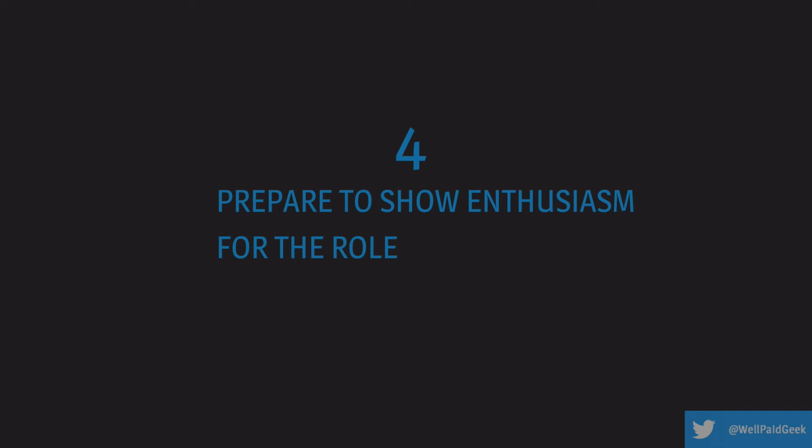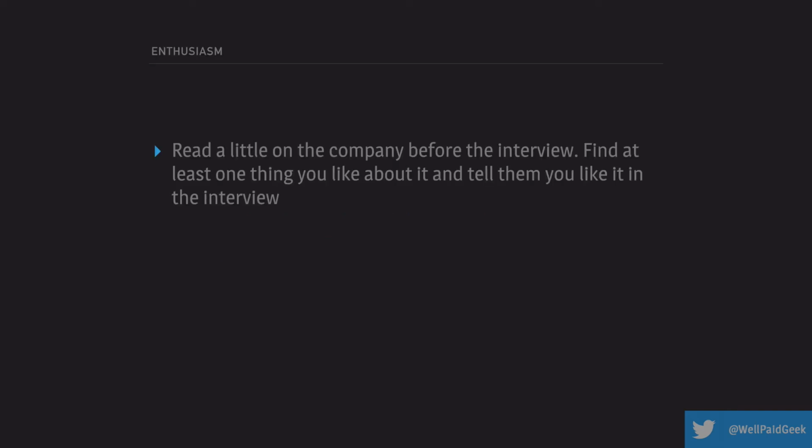So you can show enthusiasm by doing the following things. You can read up a little on the company before the interview, find at least one thing you like about it, and tell them that you like it. It can be something small, for example, I really like the way the company has grown since it was founded 5 years ago. Its growth has been amazingly fast. I like the way it's the number 1 market leader. Just show a little enthusiasm for the company.